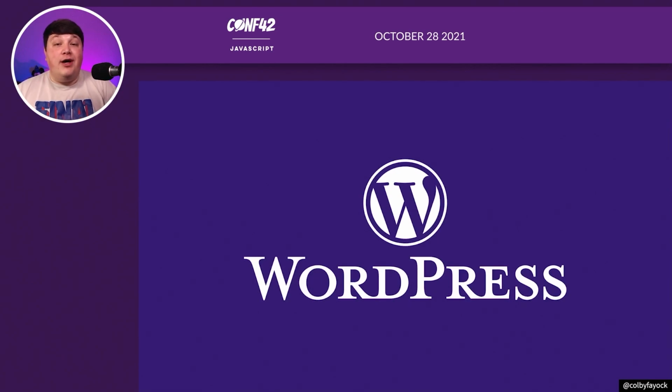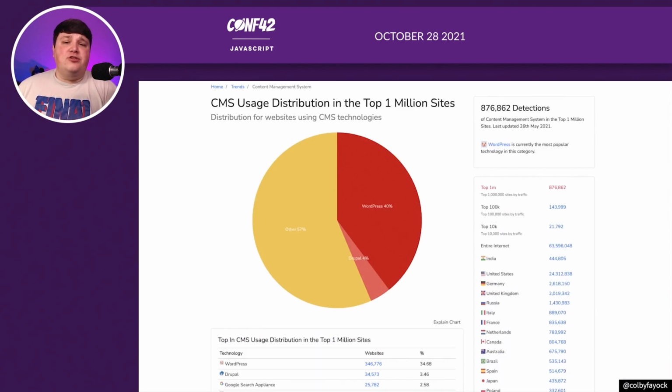So let's start off by addressing the CMS in the room. It's 2021, and I would imagine some developers still cringe at the thought of using WordPress. But frankly, we're still living in a WordPress world. According to Built With Trends, if we look at the CMS distribution of the top 1 million sites, almost 35% of those websites are using WordPress.